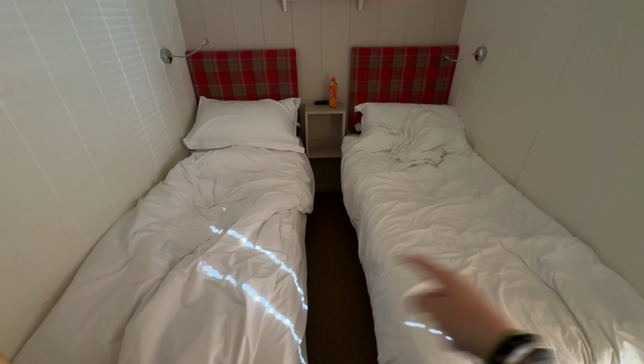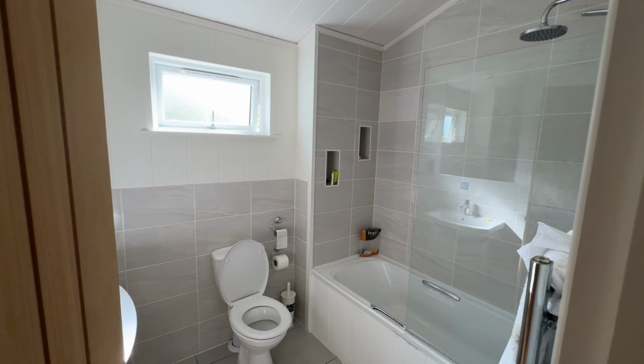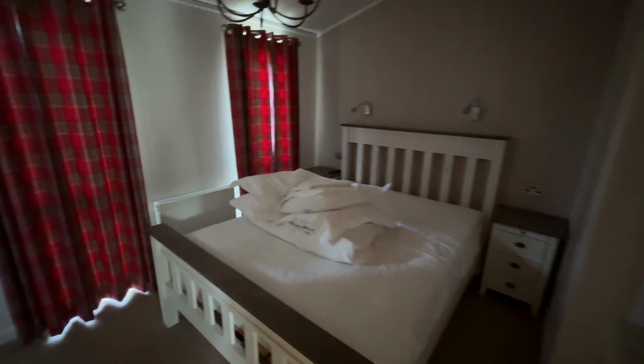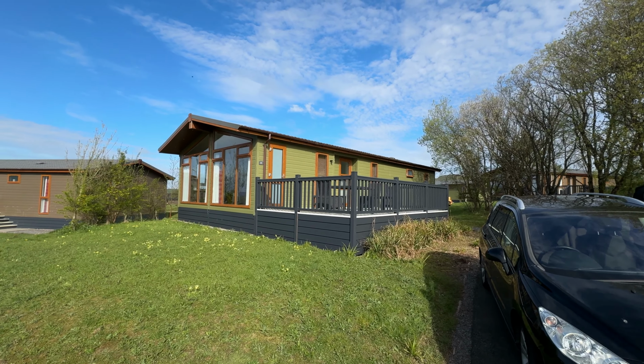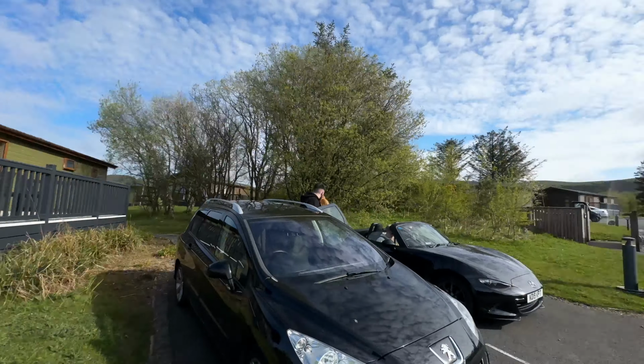This was mine and Bailey's room. I slept here, Bailey slept there. It's quite the smallest room in here. Storage cupboard. Then we've got this bathroom here. James and Michael's room here. Jake's room here. And the bathroom. And that was it from the front. Beautiful little campsite, little lodge site.